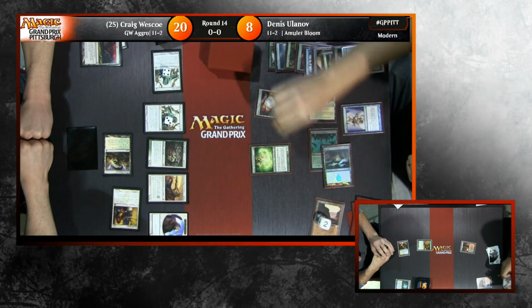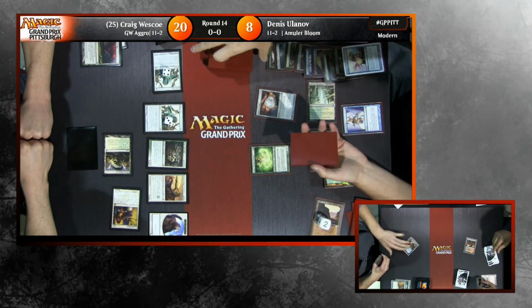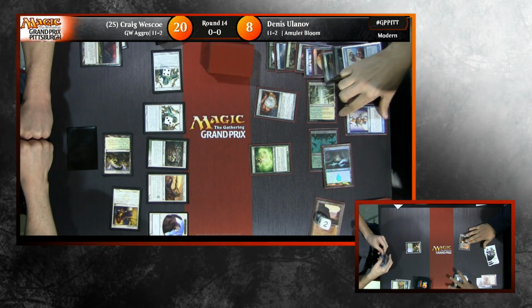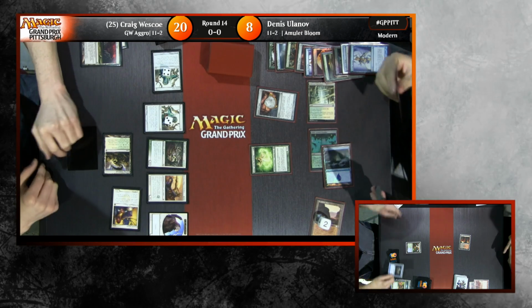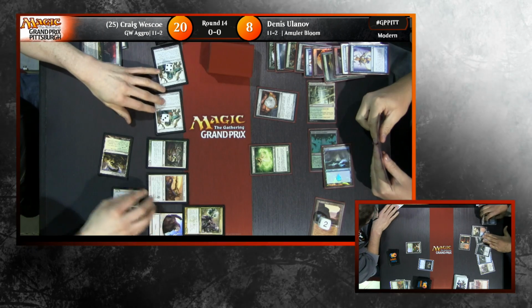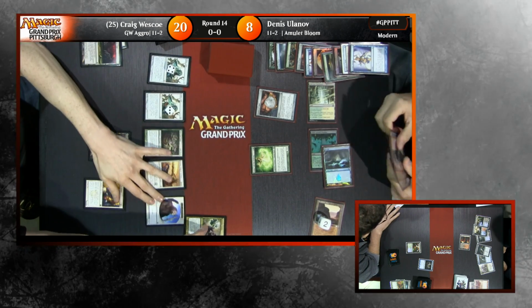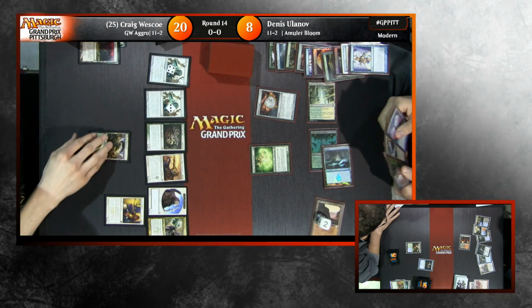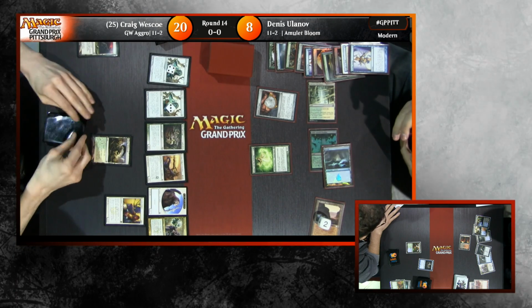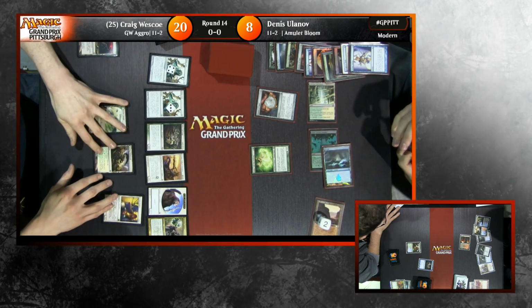Digging is Denis, Sleight of Hand from Denis Ulanov. Serum Visions. Yeah, I think he's just chump blocking here. I don't even know if that, with the Wiltleaf Liege, matters. Right, he has a Pact to pay for, too. Yeah. And oh, by the way, Smiter. Now, is the chump block even enough? I don't think it is. No. Not even a chump block is good enough anymore. He's also going to get a 2-power. I'm not sure the chump block was good enough in the first place.